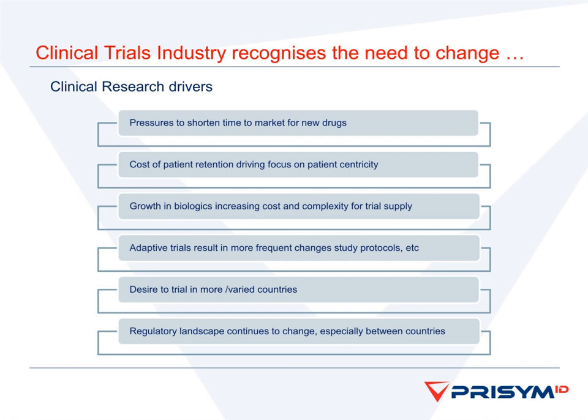Next, and linked to the previous point, many regulators are actively encouraging clinical research to span many countries in order to improve the quality of the results. This is also attractive as many emerging market countries offer access to a wider patient population, which may be a critical consideration in the development of rare disease drugs.